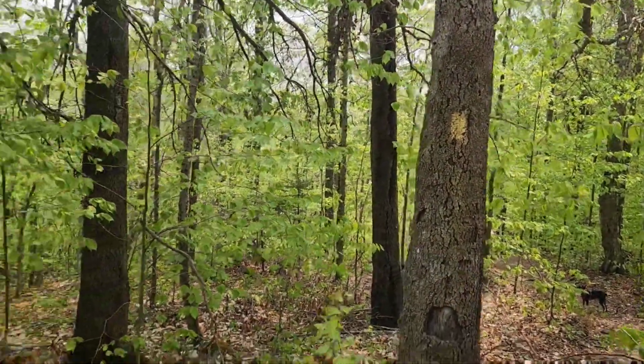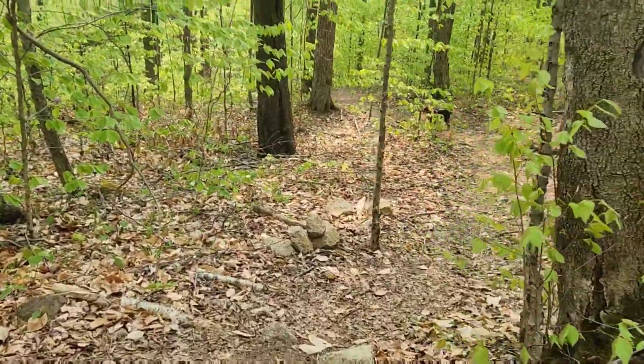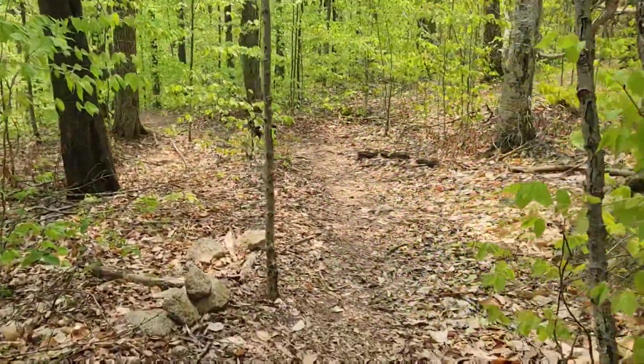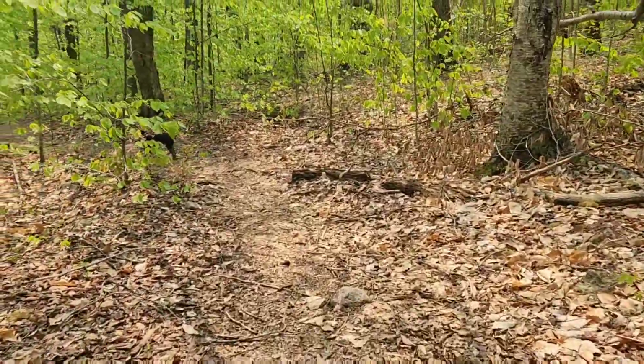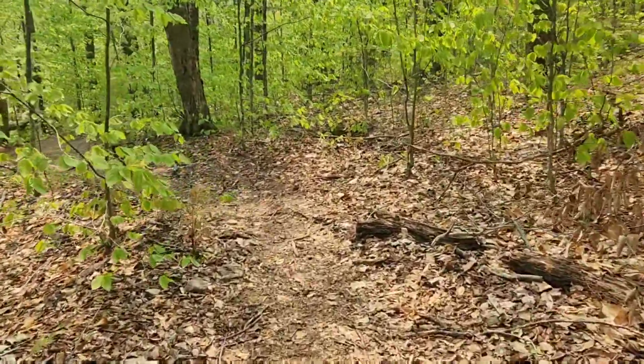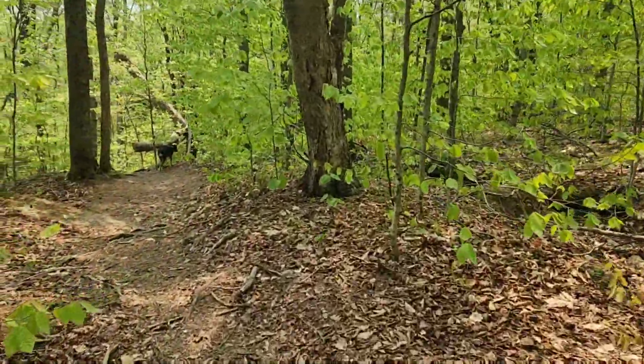All right, I take it back. I guess there are yellow blazes. So the blue blazes change to yellow, but that is honestly the first one I've seen. So they must be really faded or really far apart, because we've probably been going for a good 20 minutes from the top of the mountain.